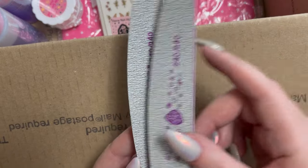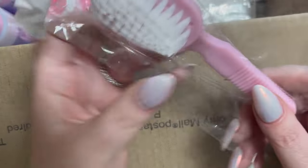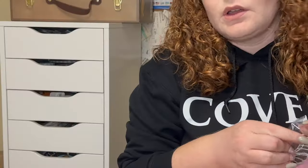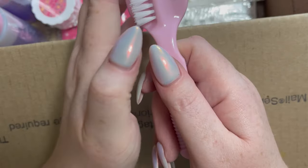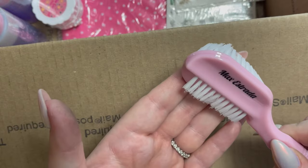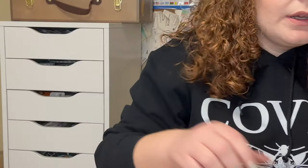And then it looks like we have some extra files. And then three of these brushes here. These honestly look really great. I've seen a lot of people hauling these and I've thought that they're pretty good. And I like the concept that they have this thing here. I thought this would be really good for getting under or something, and then this for over. So I'm gonna have to disinfect that one. And then I'm gonna put those two in the giveaway.